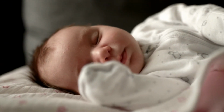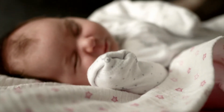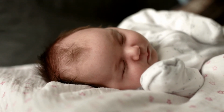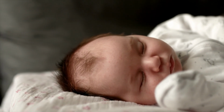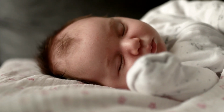And also, when the baby is close to you, it will be encouraged to breathe. You might have heard of some of the horror stories where children just stop breathing in the middle of the night, but if the baby is laid next to you and it feels the rhythm of your natural breath, then it will breathe along with you.